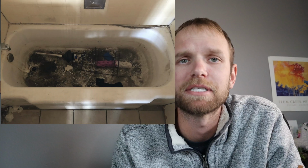Remember how I said I wasn't able to walk through any of the units? When I was able to, they were pretty gross. This is an example of what one of the units looked like after one person moved out. And this is an example of what another unit looked like. But I stuck through, and I'm glad I did, because the numbers at the end were amazing. Let's start talking about those.